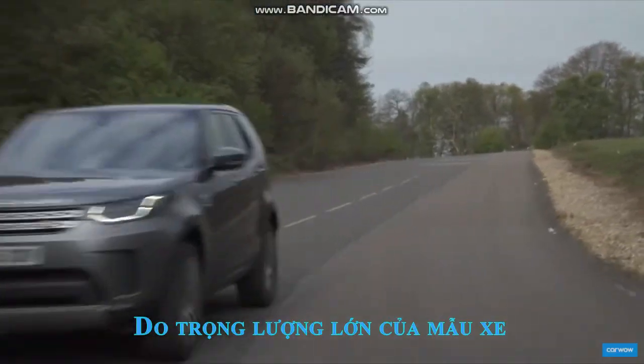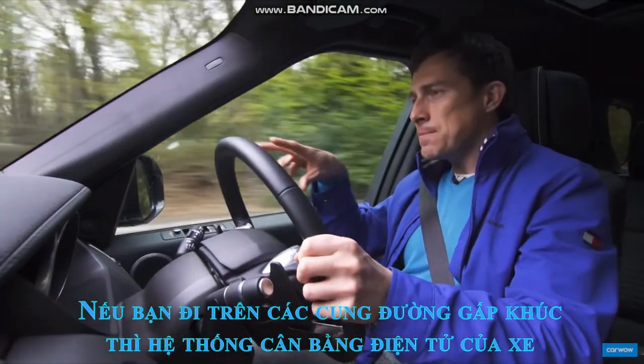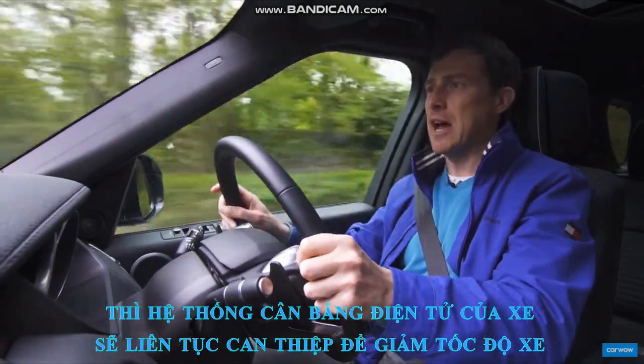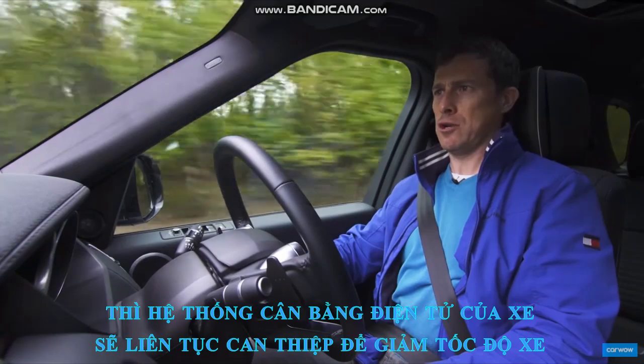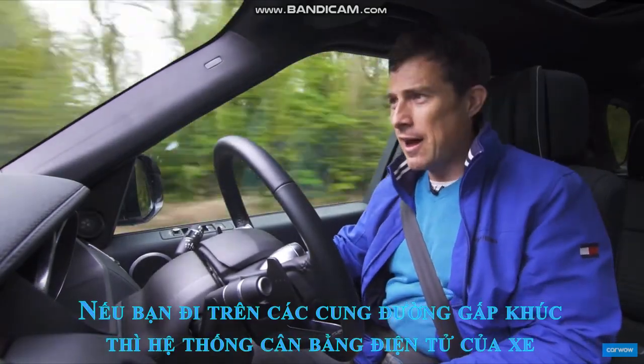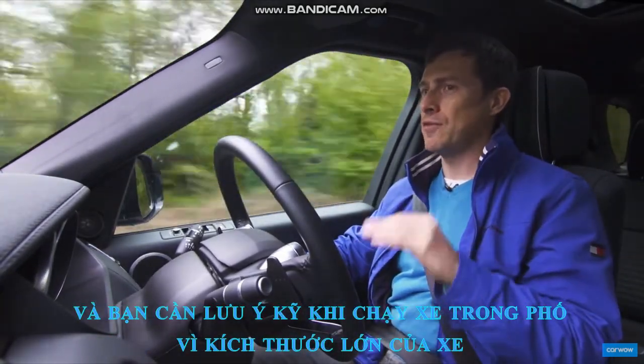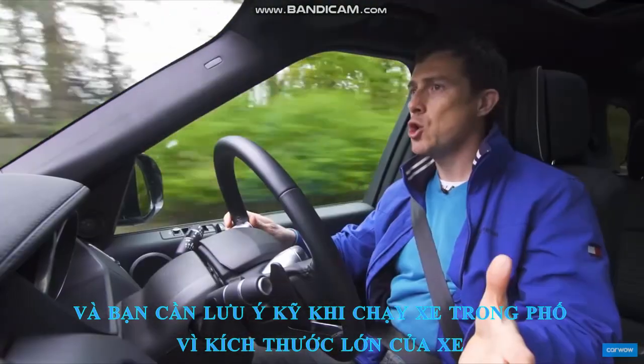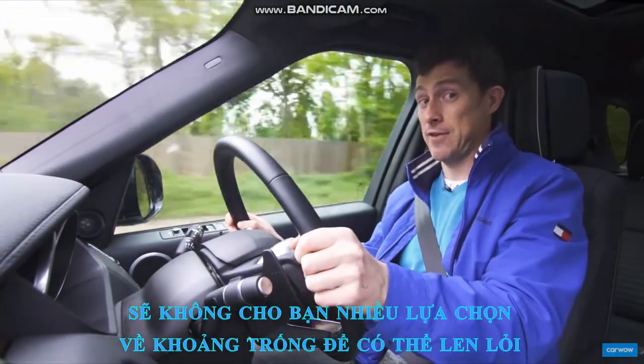And if you do try to go a bit too quickly down a twisty road, the ESP stability control keeps on cutting in to brake the wheels, to slow it down. It's as if it's going, excuse me sir, can you be a little bit more careful? And you need to be a little bit more careful when you're driving this car through busy city streets because the sheer size of it means you're not going to be fitting through too many gaps in traffic.